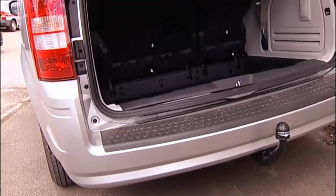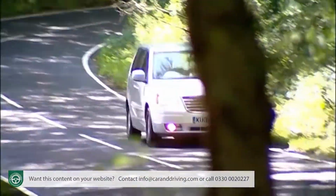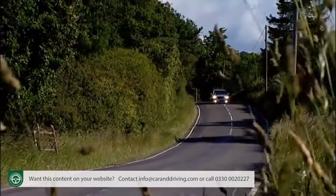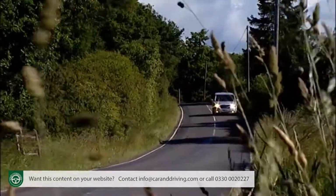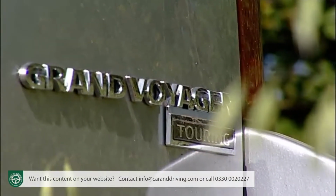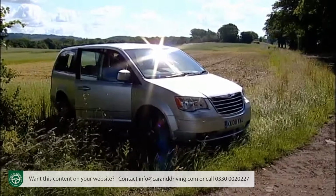The requirements for a successful full-sized multi-purpose vehicle, MPV, aren't exactly rocket science. Loads of room, plenty of practical touches, no-nonsense engines, top-notch safety, and it helps if the vehicle in question doesn't feel like a barge to pilot. The latest Chrysler Grand Voyager aims to get the fundamentals right and offers a lot more luxury than its predecessors.